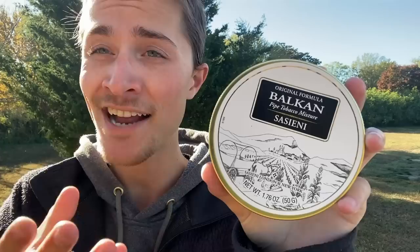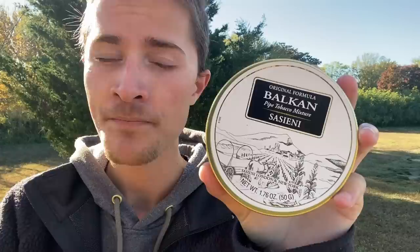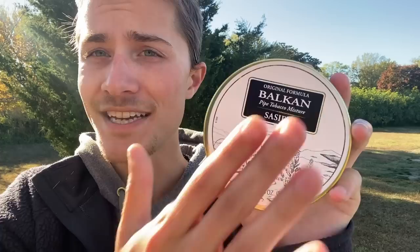It is very obvious that this is a Balkan Sobranie match, or just a Balkan blend pipe tobacco in general from a distance, which is pretty nice if I do say so myself. And I think it has a pretty distinct look on the shelf. And I think overall, more so than not, this packaging looks pretty good. And it definitely does have a more high-end look to it than not.